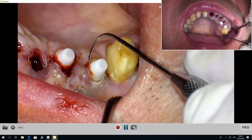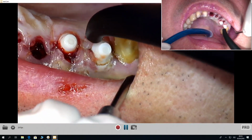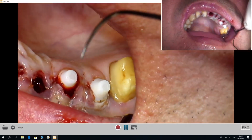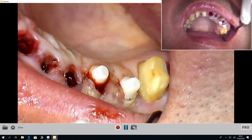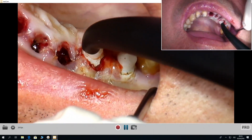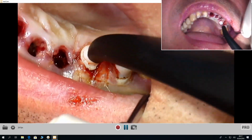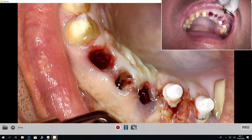This is, I think, an oval-shaped implant, yes. What we placed into the area of the second premolar, and this one is a 3.8 balcony implant. Okay, you see that? Very nice. So even though it's 3.8 millimeters, we got an emergence profile of 5 to 6 millimeters. Okay, let's start.